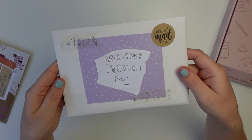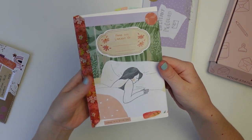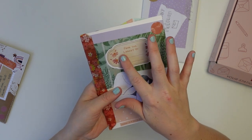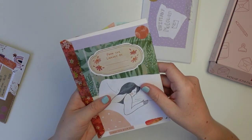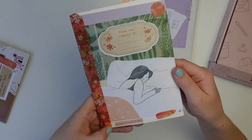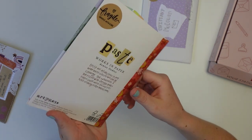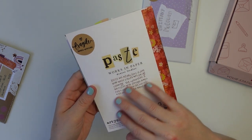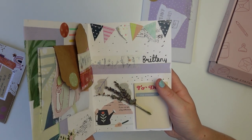So I've kept this one aside for a few weeks now, so I've been dying to open it. Yes! Oh, this is so cute! From the library of, I think that's from a Frankie magazine. I think that was their little gifts. So that's gorgeous. And then, today is a good day. And it's someone like waking up happy, or at least that's how I'm seeing it. And then I think this is a reused, or I should say upcycled, letter that they've turned into maybe a little flip book. Let's see what we've got inside.